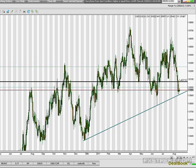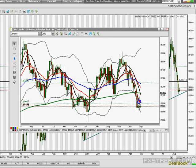If I blow a gasket trying to listen to him. Okay. Hey, Toretti, so you've got daily 5 pushing down on support. You think that's going to be an easy day on the pound? No.